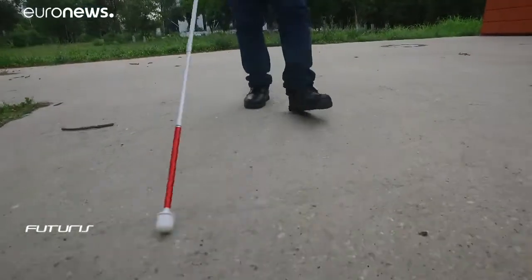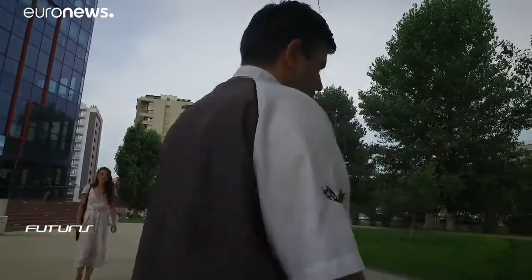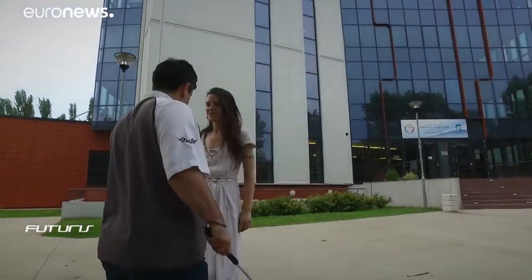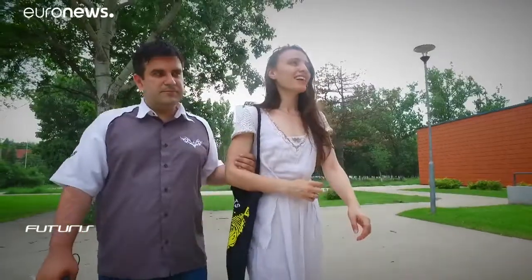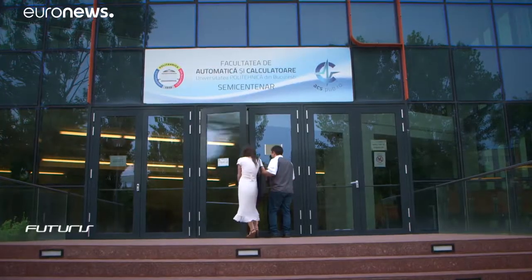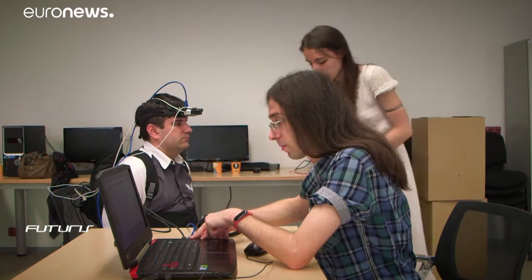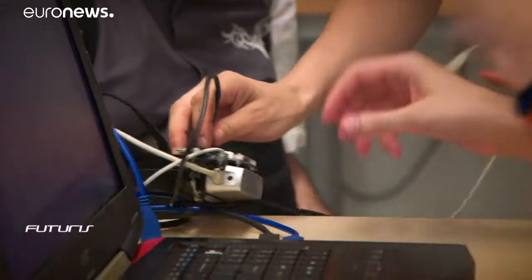Catalin gradually lost his sight during childhood. Nowadays, he teaches in a school for visually impaired persons, and he's among the volunteers here today at the University of Bucharest, testing a new kind of navigator for blind people. His experience will help researchers customize the device to the needs of the users.